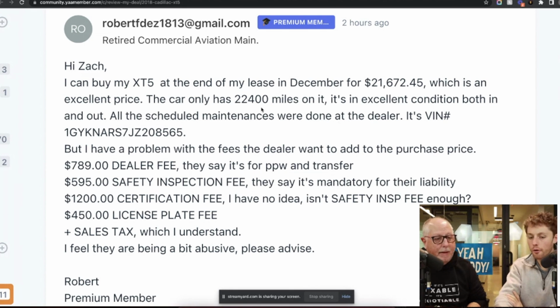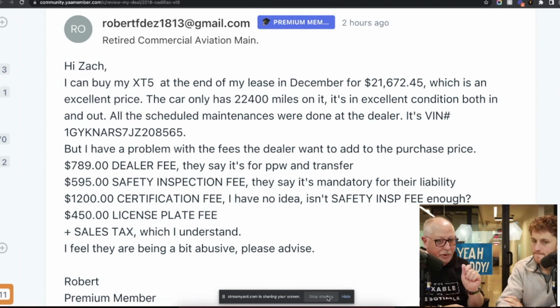Got it. The car only has 22,400 miles on it. Yes. Probably because he didn't drive it that much because we had COVID. Probably a 36,000 mile lease. Great. All the scheduled maintenance was done at the dealer. Here's the VIN. But I have a problem with the fees that the dealer wants to add to my purchase price. So he should be able to purchase it for $21,672.45 plus the state sales tax or city or county tax if there is any, plus motor vehicle fees for title and registration.